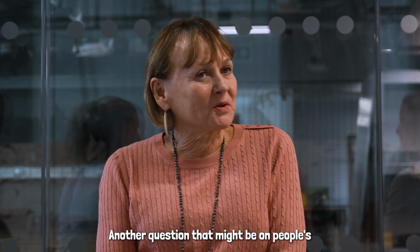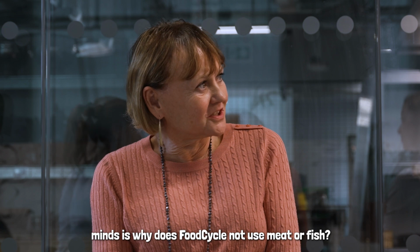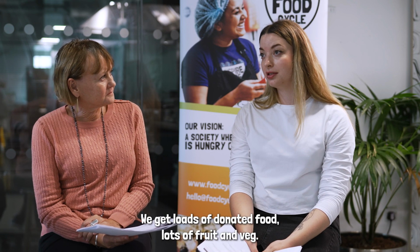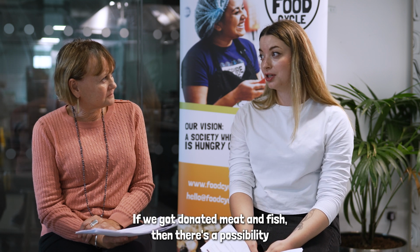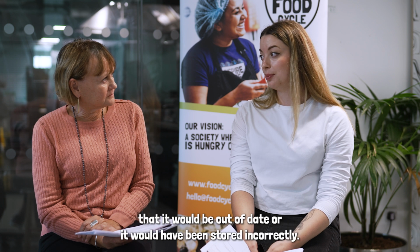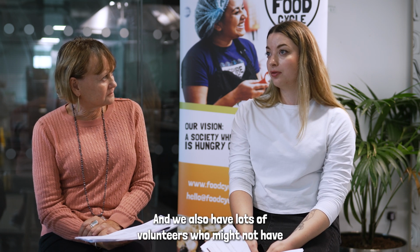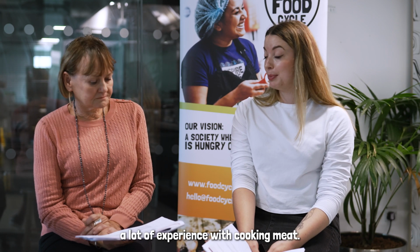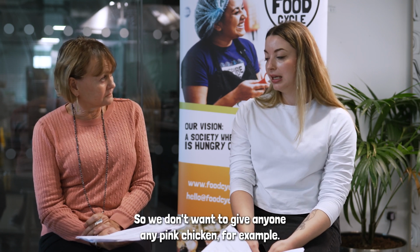Another question that might be on people's minds is why does FoodCycle not use meat or fish? So there's a few different reasons. One being food safety. We get loads of donated food, lots of fruit and veg. If we got donated meat and fish, then there's a possibility that it would be out of date or it would have been stored incorrectly. And we also have lots of volunteers who might not have a lot of experience with cooking meat, so we don't want to give anyone any pink chicken, for example.